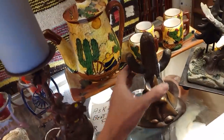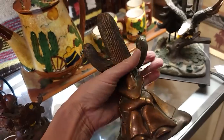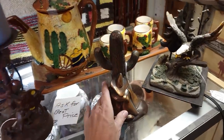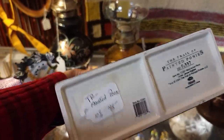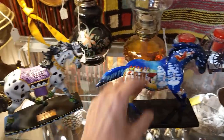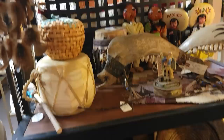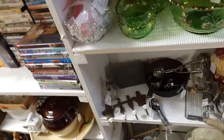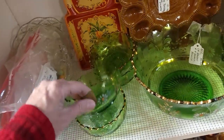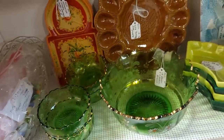It's a fun little copper sculpture. The siesta. And then we've got some painted ponies. Lots of Native American stuff. We are in a border state. All right. Oh, this is a really pretty little set. Look at that. All the enamel bowls. I just don't want to ship that all together.